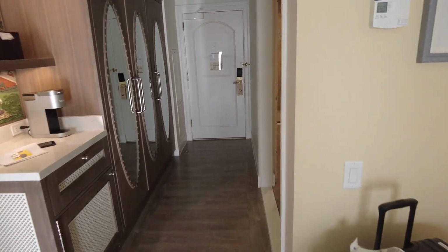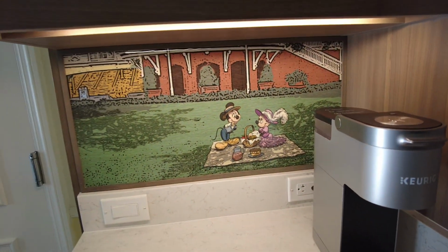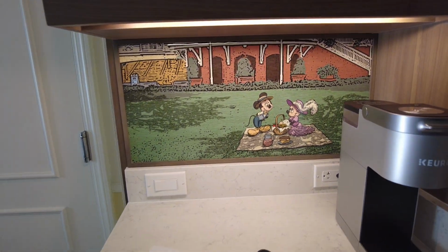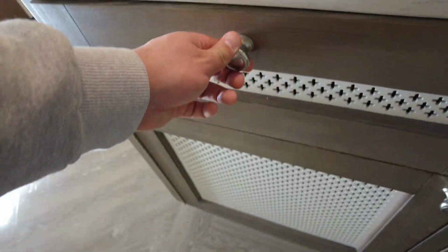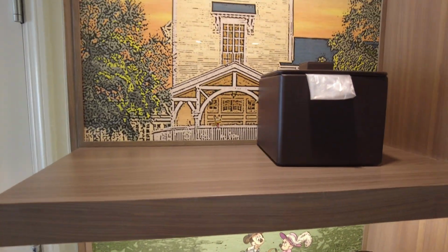All right, so we showed you the artwork in the bathroom. Over here we got a nice Keurig coffee pot, some more fancy artwork. Mickey and Minnie having a nice little picnic in the grounds of the boardwalk. Plenty of coffee. We got some Joffrey's Resort blend and some green tea and English breakfast. Under here we got our little cooler, ice bucket.